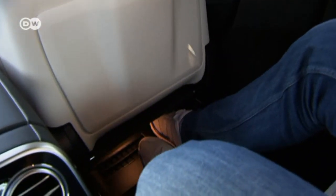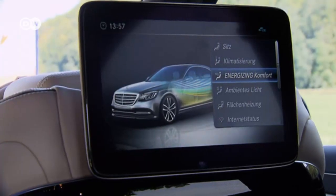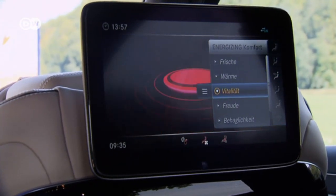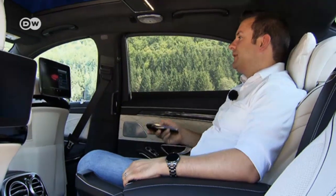Plenty of legroom. To experience real luxury, all that's needed in the S-Class is the remote control to switch on the Energizing Comfort Program. It presents a selection of music, fragrance, and hot stone massage for a well-tempered atmosphere of wellness. The lighting is a part of it.